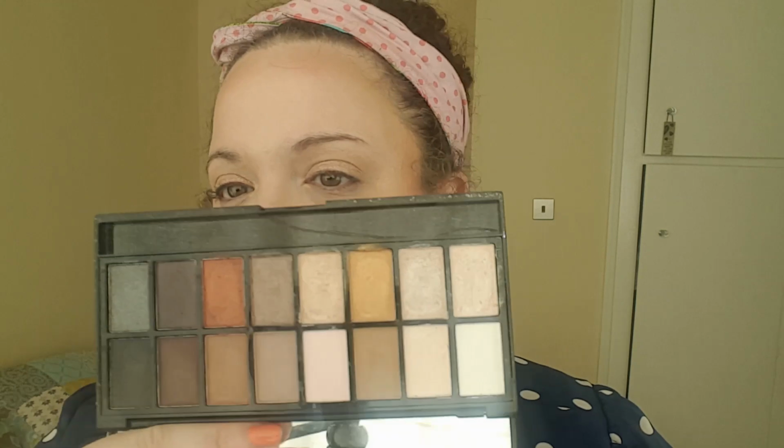Next up, I'm going to use the Iconic Pro palette and the Lorac Pro. So Lorac Pro here, and if I can move it without spilling everything, yes, the Iconic Pro. I already did a dupes video on this to show them. This is the Iconic Pro and this is the Lorac Pro. So I'm going to go with the same colours in each of the palettes.